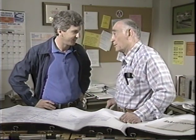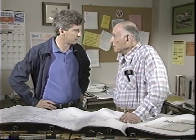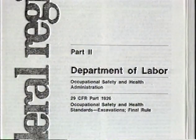I've been in this business too long to be a smart aleck. There's a lot more to consider than just man-hours, equipment, materials. We've got to plan this right to do a good job, make a profit, and safeguard the crew. Besides, we've got to comply with these new government requirements.